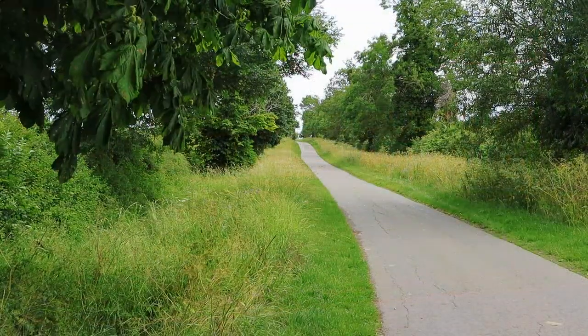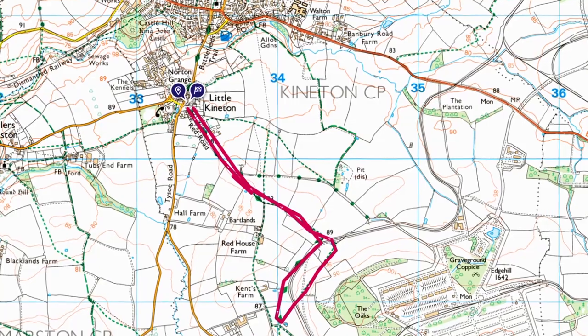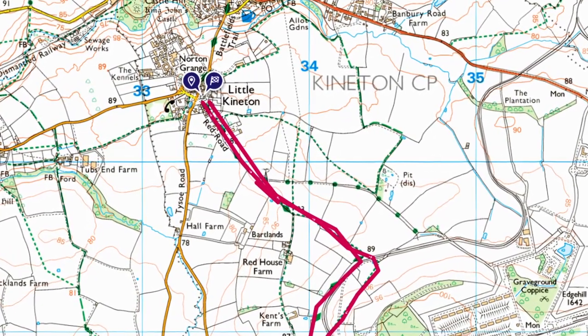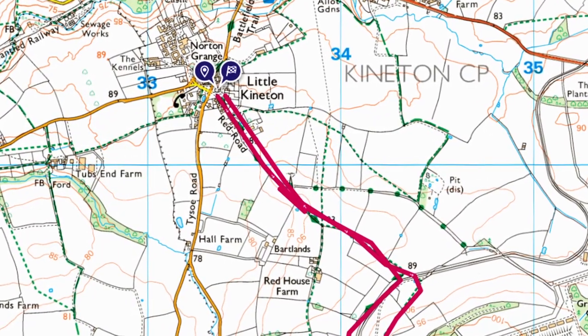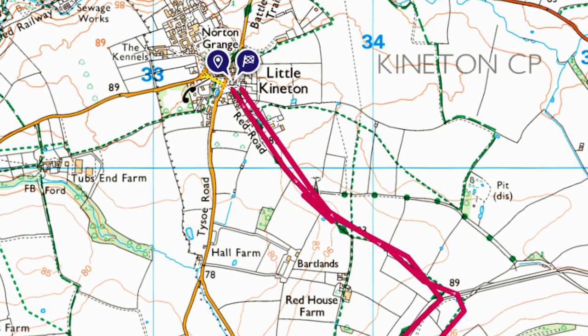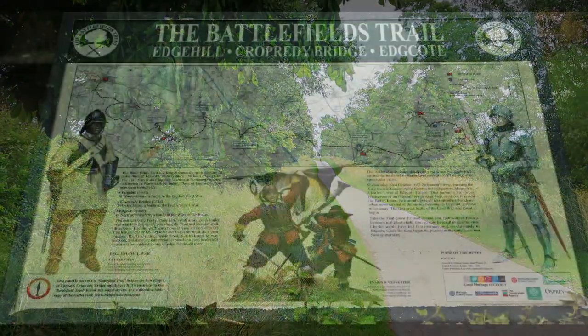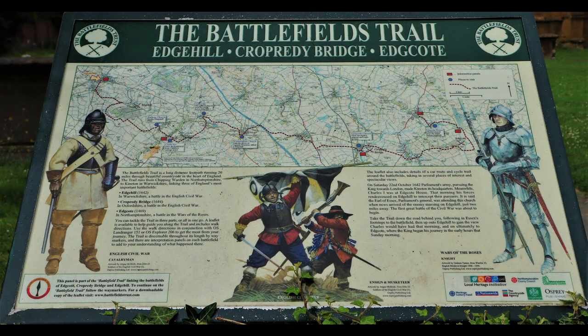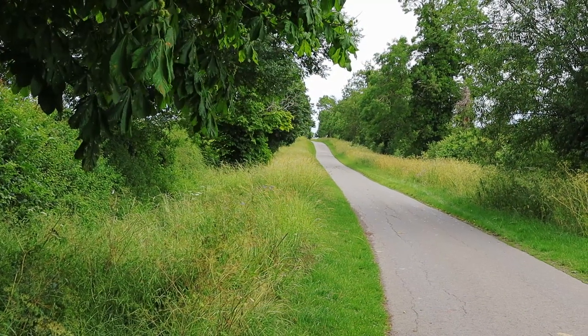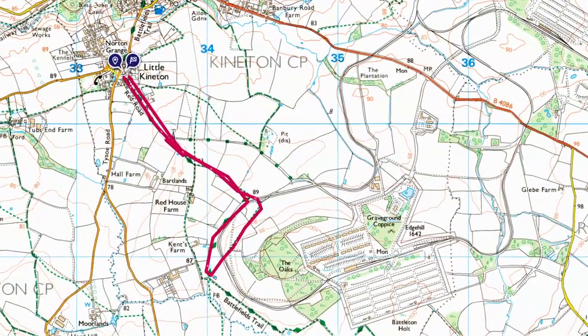So I'm now walking along Red Road, this was also marked as a Battlefields Trail on the map, which connects up the various sites involved in the Edge Hill battles of the English Civil War. Now, I haven't done research on the Edge Hill battles because obviously this is a military railway one. I can only hold so much data in my poor brain, and I can't retell all of the facts and figures about the battles.